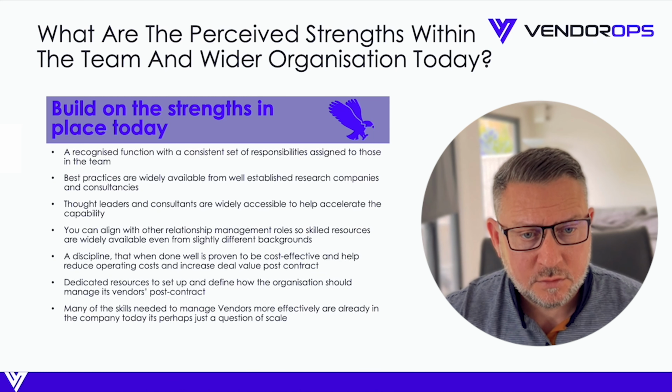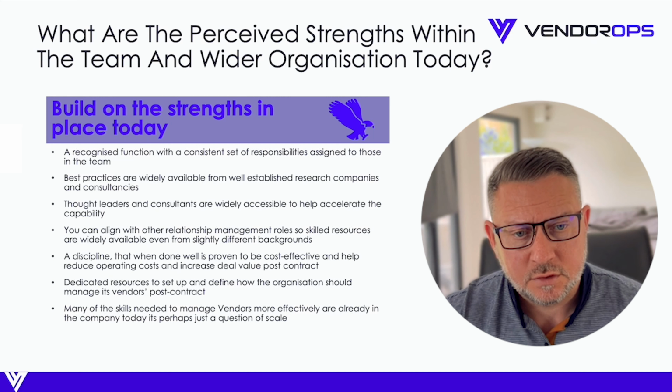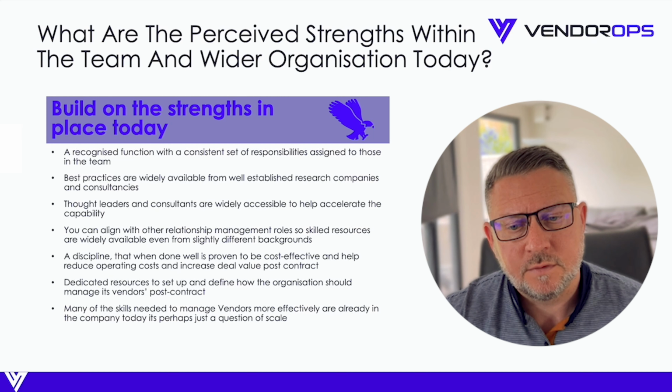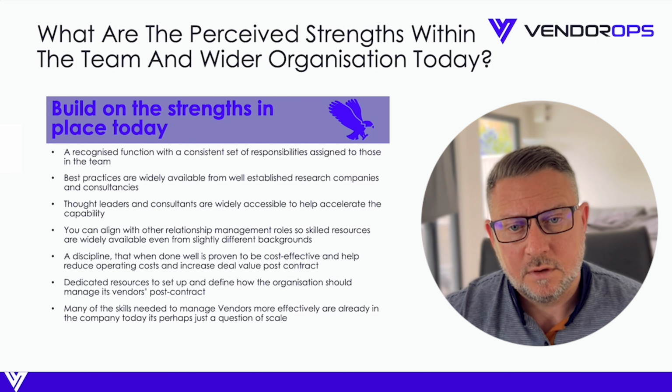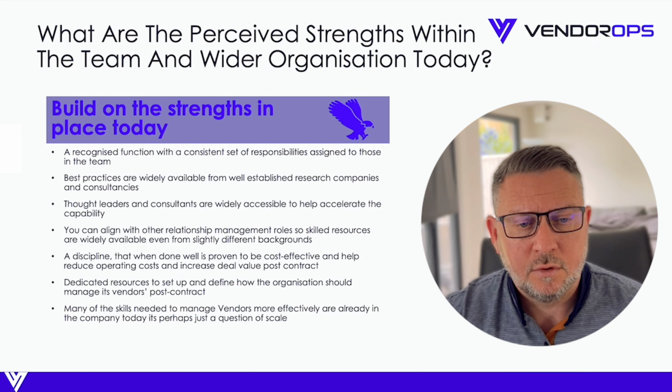A lot of the skill sets you already have in place to conduct day-to-day business, if looked at in a vendor or supplier-centric way, can be used more effectively to help scale out the supplier and vendor management function. So look at how, centrally coordinated, you could orchestrate policy and process to leverage those who already have touch points with suppliers today to improve the way they're managed post-contract.